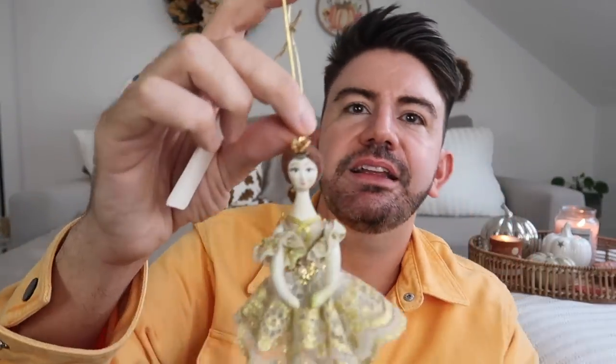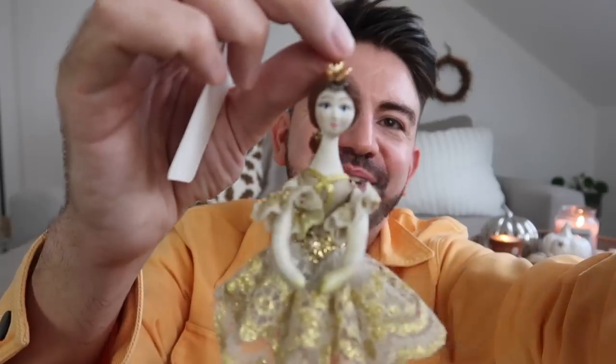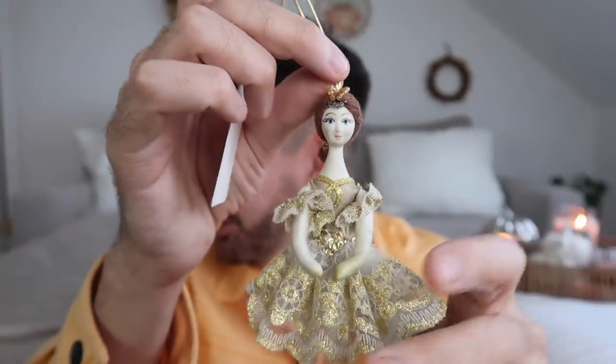Like, you know, when you put an angel or a fairy on the top. And can we have a name for her, please? Let me know in the comments. What should we call her? So yeah, I feel like Pumpkin and Mittens might want to get involved with her, so she'll have to be out of reach as well.